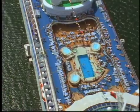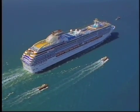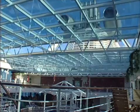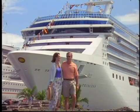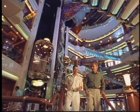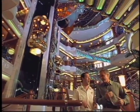This is the Island Princess, a cruise ship that defines grace and power. From the expanse and beauty of the ship itself to the strength and technology that guides her, every element has been built with you, the passengers, in mind. Often referred to as a floating city, the Island Princess has been designed to enhance your cruising experience.